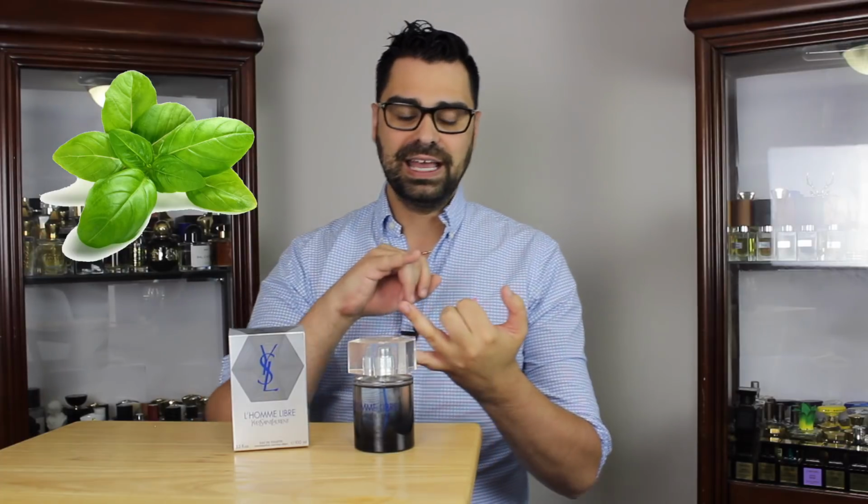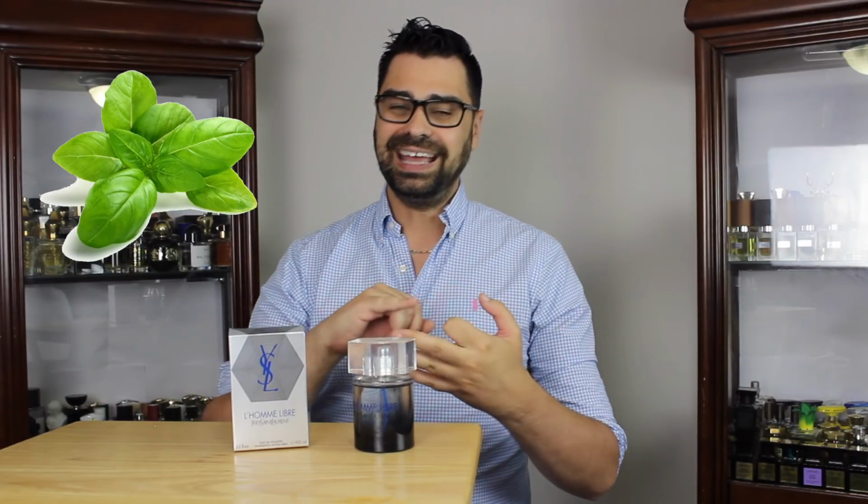Now, basil is also sprinkled in this opening as a secondary note to the violet leaves. The basil note reminds some noses of mint, which makes sense since it's in the mint family, of course. And it truly shines and shows its peppery, anise-like qualities and slightly minty qualities too.